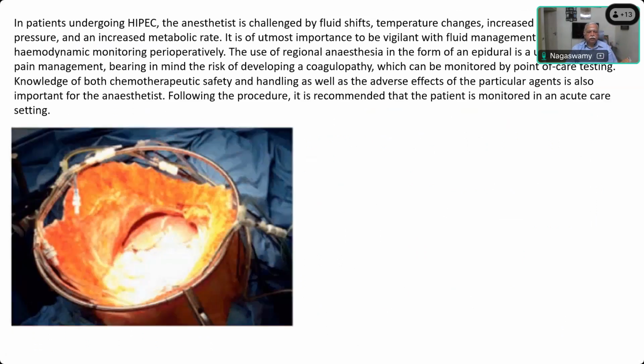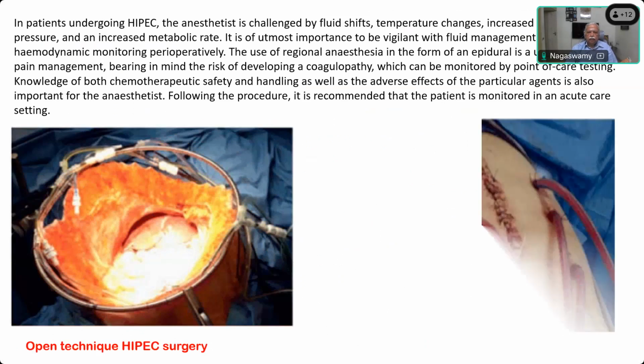Now this picture gives you an idea about the open technique of Hipec surgery, where the abdomen is opened and you can see these tubes which deliver the chemotherapeutic agent at a higher temperature, and you have one inlet and one outlet there. So fluid will be constantly circulating here, and the whole abdomen is heated up. This is the open technique.